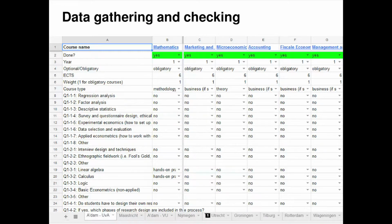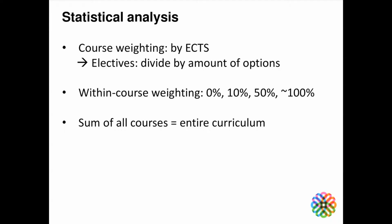We coded all courses between just 2 people to ensure continuity of coding. And to make sure that each course assessment was accurate, we asked students from that particular university to double check our results. Our goal was to create an overview of what students learn in a typical bachelor, 180 ECTS, that's European course credits. Of course, there's more than 180 ECTS if you add up all possible elective courses students could take. So we weighted the electives in the data according to the amount of possible alternatives students had in that particular time slot.